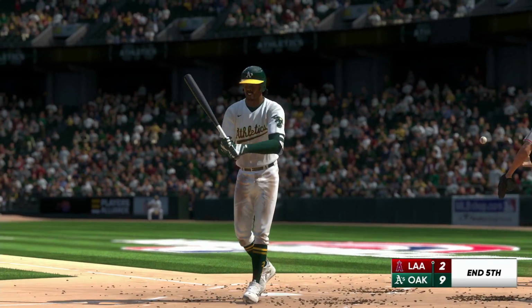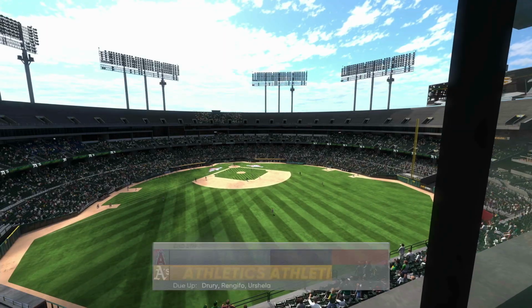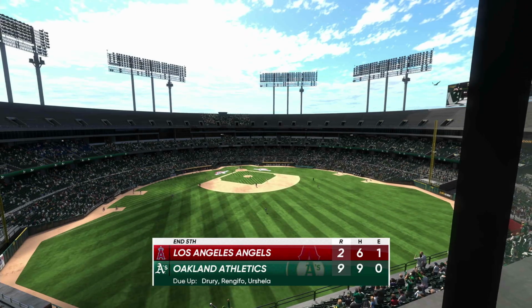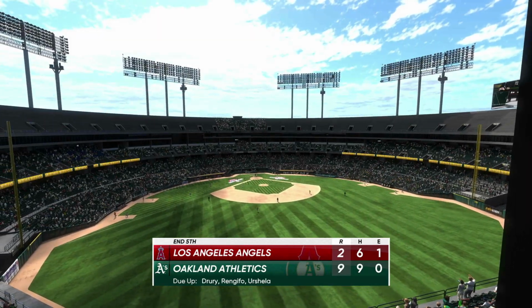Swings and misses. Slider got him for strike three. But not before they bat around as nine men wind up coming around to score. Five innings complete. It's the A's 9 and the Angels 2.